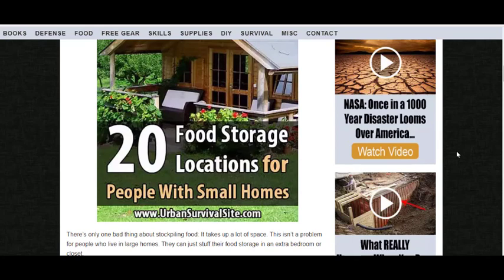I wanted to go ahead and go through somewhat of a smorgasbord of different things that have to do with prepping, starting with 20 food storage locations for people with small homes. And please go ahead and add any ideas that you may have that are not covered on this list.